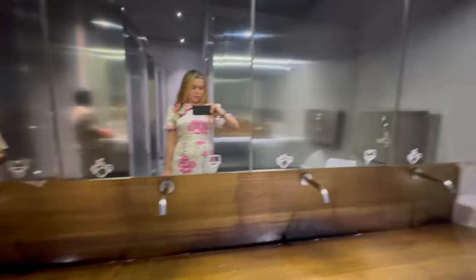Not many people show bathrooms in MahaNakhon building, so I'd like you to see their bathrooms.